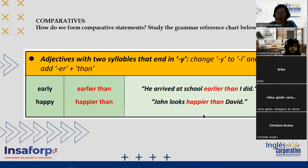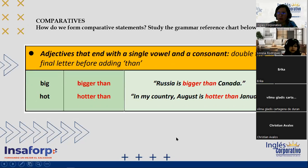And then the last one. Esa la dejé al final porque no quería confundirla con la primera. And guys, we were saying that sometimes we need adjectives, you know, we have adjectives that are CVC, consonant, vowel, consonant, right? So when the adjective ends with a single vowel and a consonant, right, we double the final letter before adding ER. Okay, pero si quieren guiarse mejor por lo que hablamos la semana pasada, right? Si tiene consonante, vocal, consonante, right?